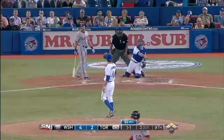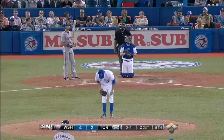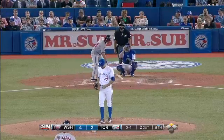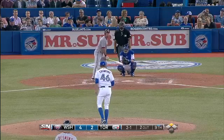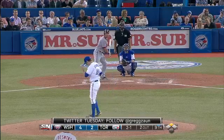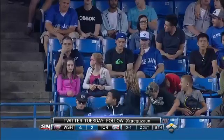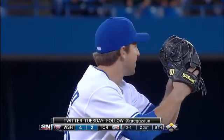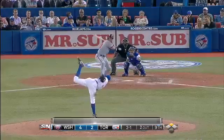And misses low. 2-1 the count. When you get the chances as a left-hander coming in out of the bullpen, you better get those left-handed outs. Yeah, it doesn't matter how you get him out. Strike him out. Yep. Get a ground ball, but throw strikes. That's an assignment that for a left-handed pitcher can last for decades even.